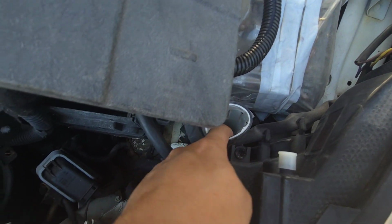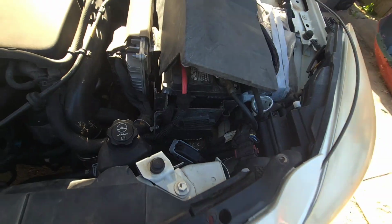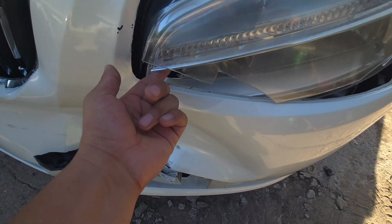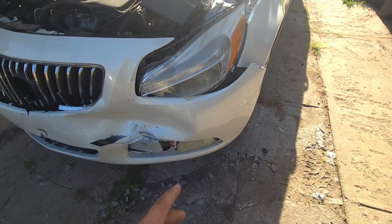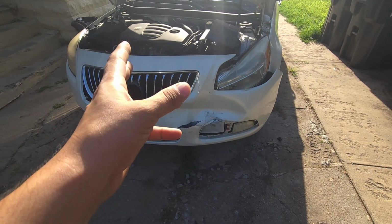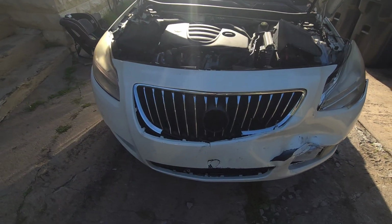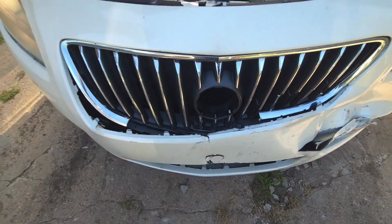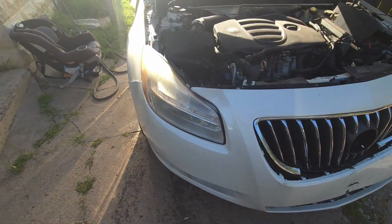Looks like we got a reservoir that's scratched right there. We have a bad headlight. Obviously right here is broken. It is cracked. Who knows what else we have under there. We've got to take this bumper off and see what the damage is on the bottom. I know the grill is done for, the chrome's done for, the logo's definitely out of here.